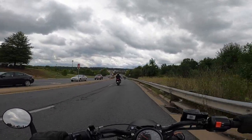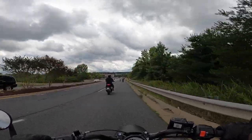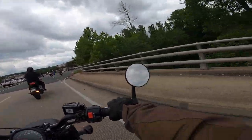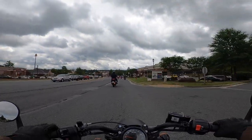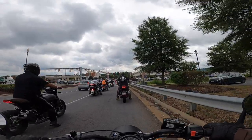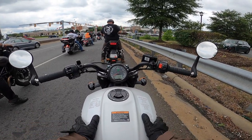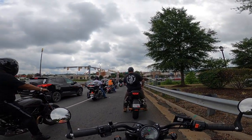I miss the feel of this engine, I'll tell you that much. Immediate torque, immediate power. Yeah, that riding position just makes no sense to me. I miss looking down and seeing a big wide Scout tank. Love that.